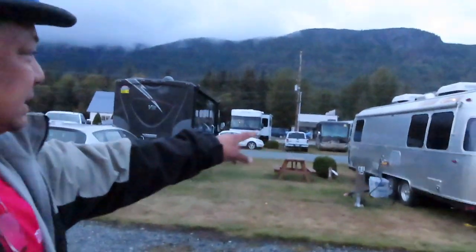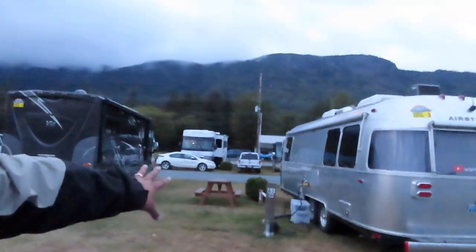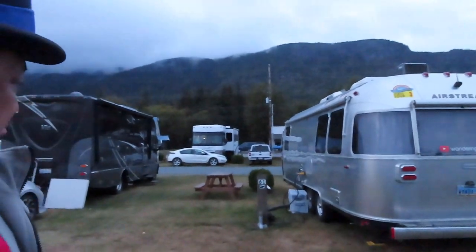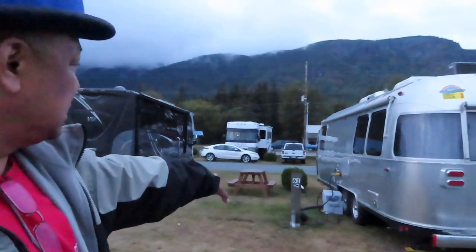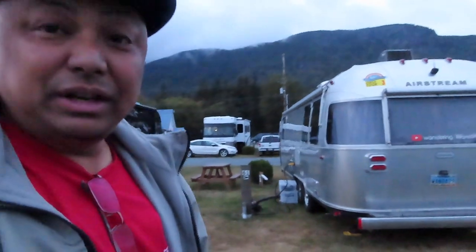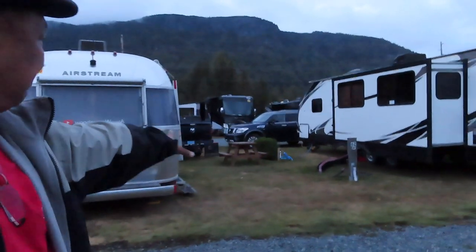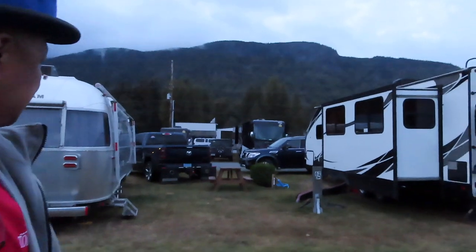Here we are at Space 61. It's a pull through. The site is leveled left and right. It's really nice. You didn't have to level at all. 30 amp, sewer, water, cable. Hopefully we don't have any issues with electrical. Look how much space there is between the two rigs. Nice ample space.